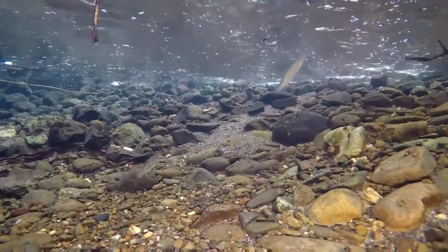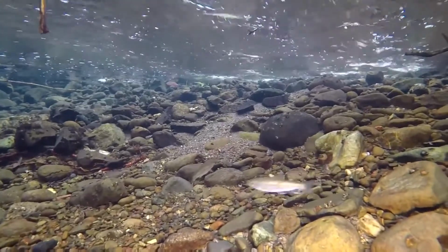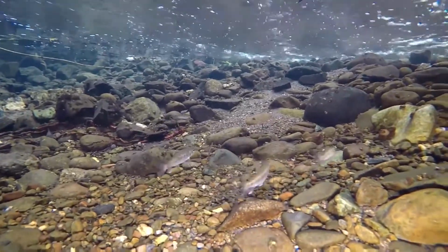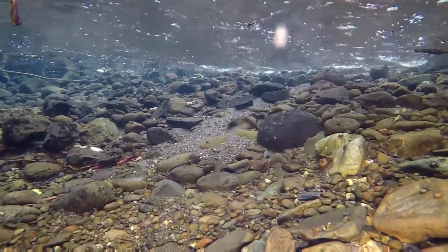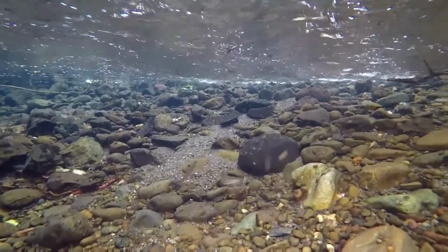Well, we've taken a look at steelhead trout in our tank. Now let's take a look at them in the wild. Here's a video that a friend of ours sent showing some steelhead drift feeding in the wild. And it looks just like the fish feeding in our tank. Notice they're facing upstream, just waiting for the food to drift along, brought by the current.